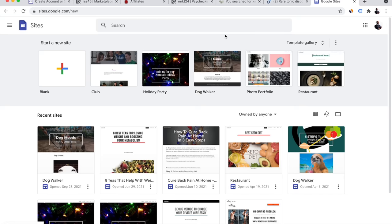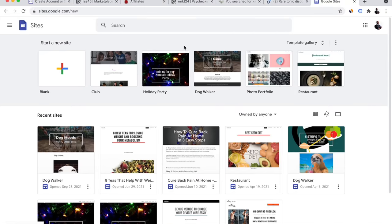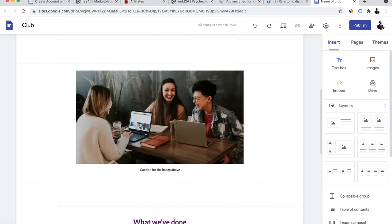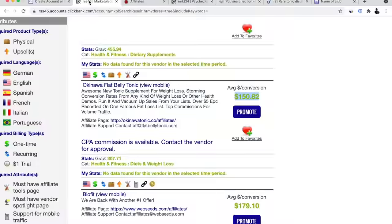Again, it's absolutely free. Once you do that, this is what you're going to see, some templates that are presented for us. Today we're going to be using the template called Club. So click that and boom. What we have here is our very own landing page. Now, this is a drag and drop builder. Basically we can drag and drop with our mouse and tweak this to fit our needs. And what we need, like I said, is to pre-sell people on, in our example, the Okinawa flat belly tonic. So we want to give them even more reasons to buy this product.